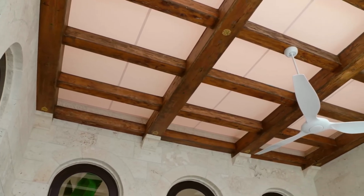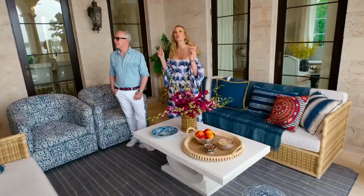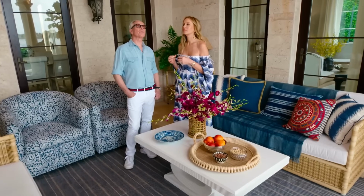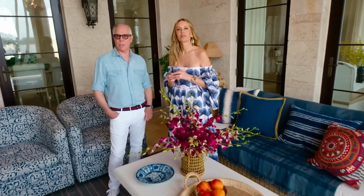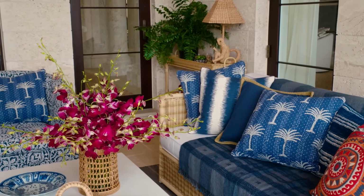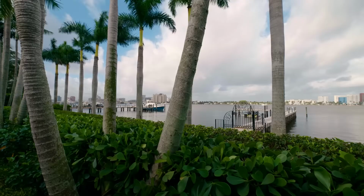Actually, this is what the original ceilings looked like throughout the home. They were this color. We thought outdoors this would be good to leave the way it was. Yeah. This is our best place to have a cocktail at around 5 o'clock, sometimes 4:30, and enjoy the sunset.